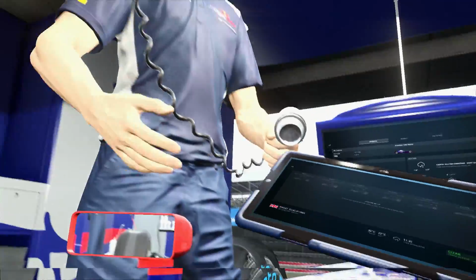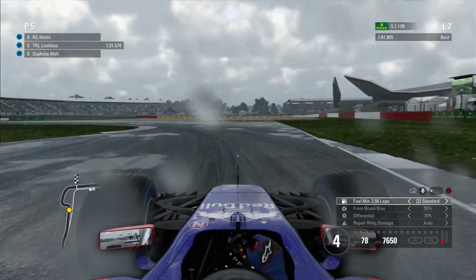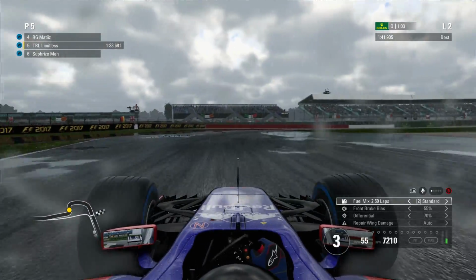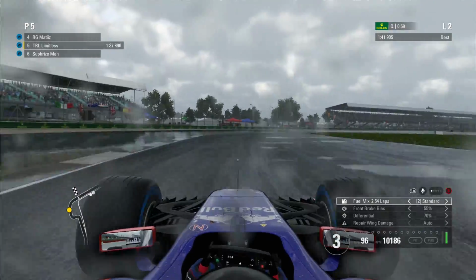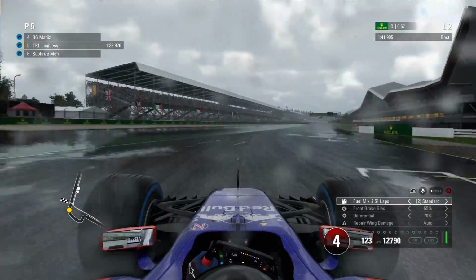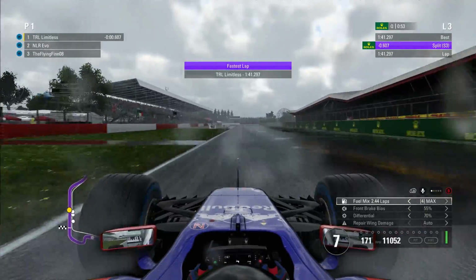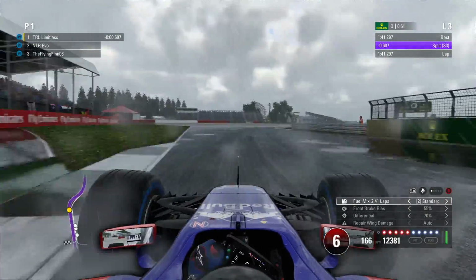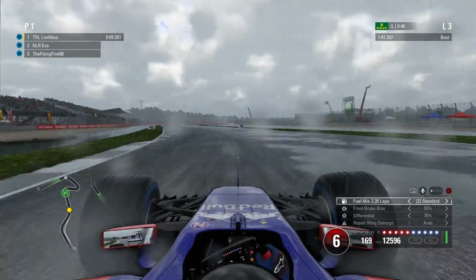And this track as well, one I really do enjoy, but surprisingly not actually one of my fastest on raw pace. In qualifying it's very good, but in the race I really struggle with running a high ballast setup. So I'm running 7 ballast, as you can see there, which is very stable through the corners.